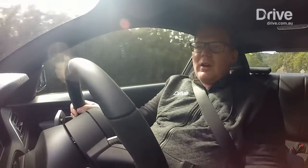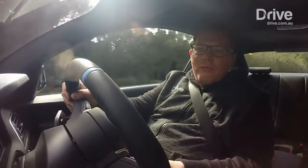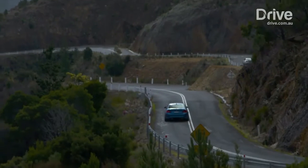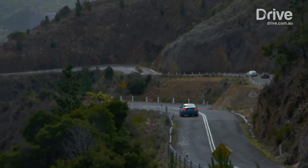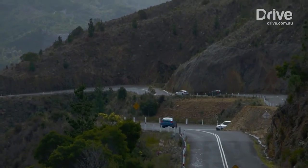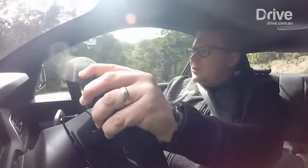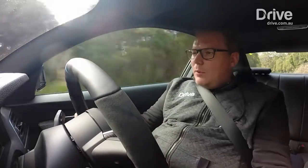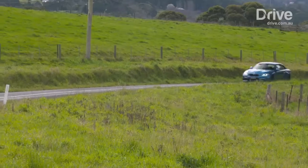The M2 is a special little car, on sale for less than $100,000. There really are very few cars like it. One of them is its little brother, the BMW M140 hatch, but that just lacks some of the focus of this car. You can feel that BMW's just put a little bit more effort into the M2. Its responses, its reactions are just so much more precise than the M140. They really do push it to another level.